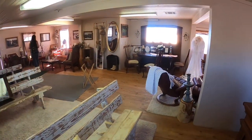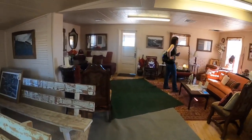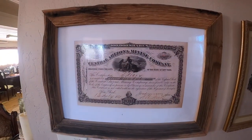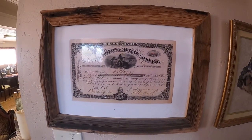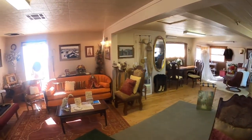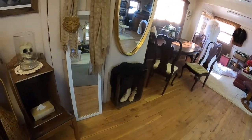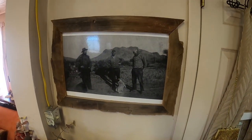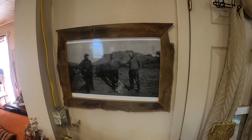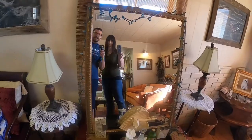You get creepy vibes in here? What's happened this one? This one has electricity and lights and air conditioning. 300,000 shares. $10 each, that's a lot of money. You know, the miners had a little doggy who apparently knew how to do tricks. Very cool place. And I'm reaping all the benefits.